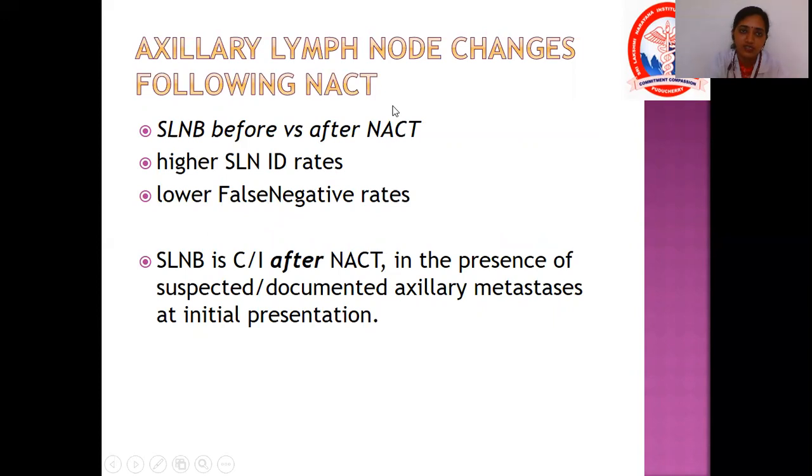So, axillary lymph node changes following NAT. Sentinel lymph node biopsy, whether it is done before or after neoadjuvant chemotherapy. There are higher chances of sentinel lymph node identification rates, and lower false negative rates when it is done before neoadjuvant chemotherapy.